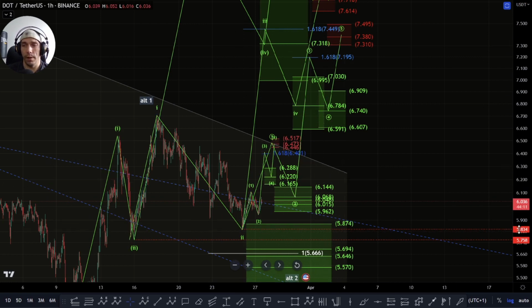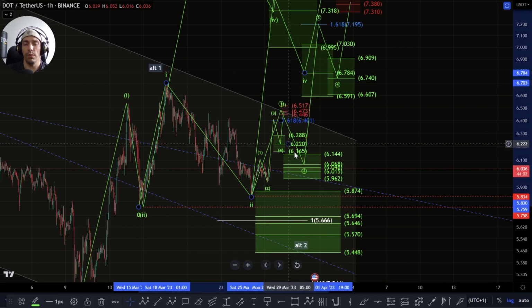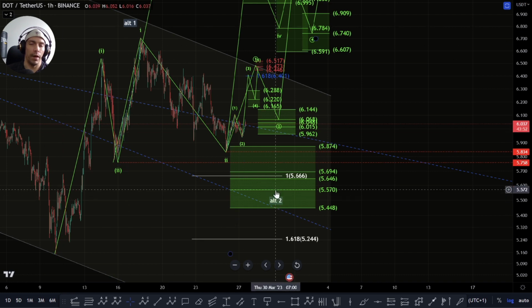If we lose 583, basically would invalidate this move. If we lose this low of this 575, it would invalidate this secondary move here. And then basically our last support, if we're looking for anything bullish, would be this zone of this 587 to this 544, where we're looking for this bigger five-wave structure.